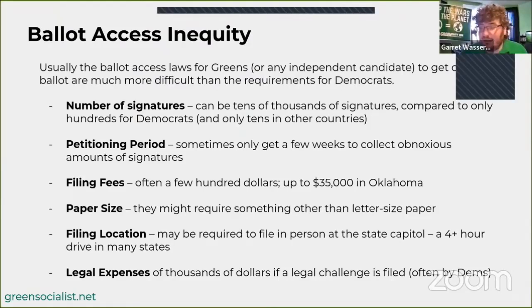And speaking of which, very often we get legal challenges in court. So we have to raise money for hiring lawyers and fighting it. And in many states in 2020, we actually did win in court, and we did get Green candidates on the ballot. But unfortunately, not in every state. So we have to be aware of the complications and make sure that we're doing it correctly. So these are all hurdles that make it harder to run as a Green candidate, but they're not impossible.